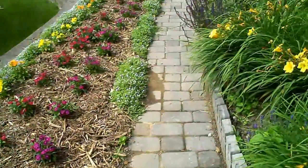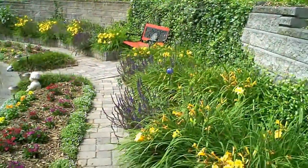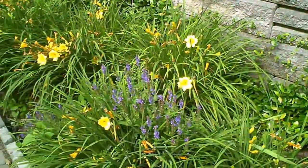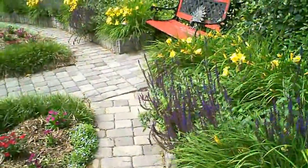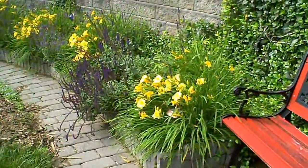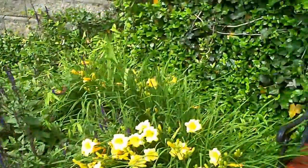The colors are beautiful. This last Saturday, Sandy's birthday party out here, actually everything was peak. The daylilies especially, and they're starting to wane a little bit now, but they were really beautiful. And I think on the other side here, you can kind of get a glimpse of the color and the variation, and all that side of the garden really has taken off.